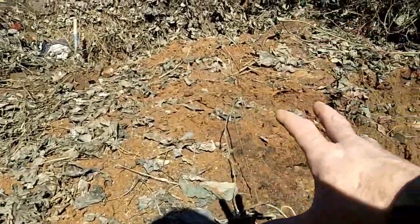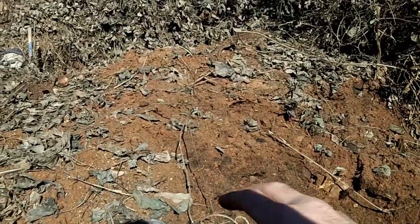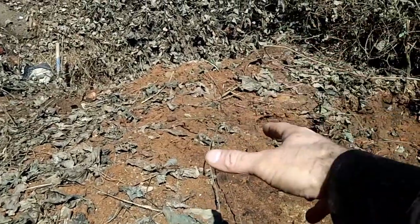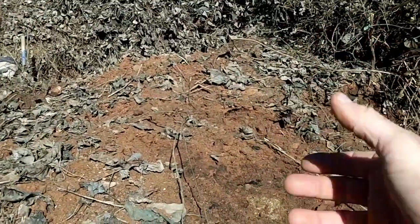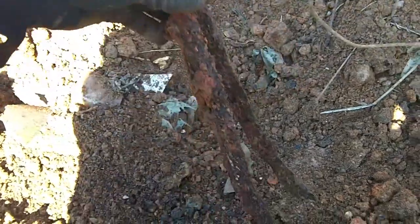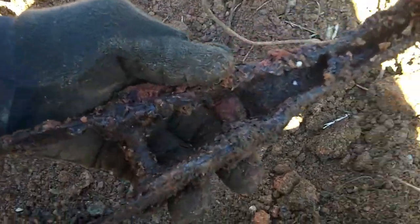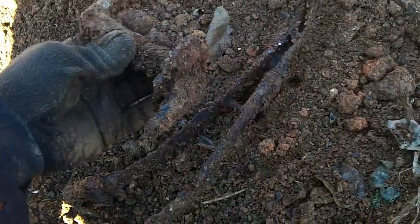This is why you have to strategically dump your spoils, because had I known that the best spot would have been underneath the spoils, I would have never put the spoils there. You only know when you dig. It's nice actually, because I'm rediscovering all the old stuff I found in here before. Look at that old tricycle. And just to clean that up and hang that up, and you can tell what it is. Got some stamping in there, and I think that might be the crank to it.